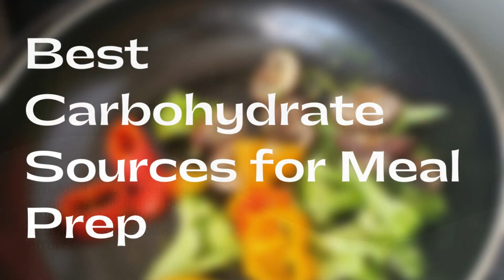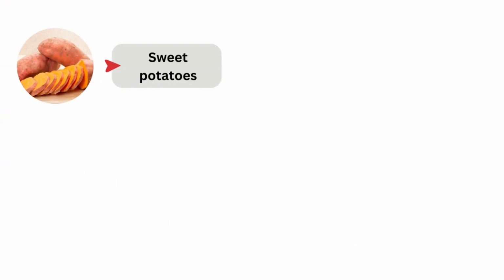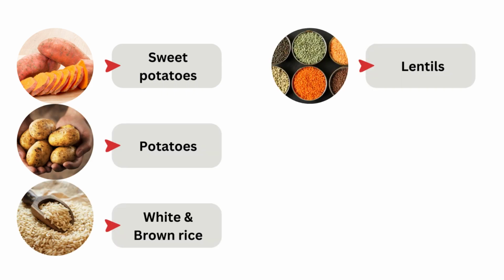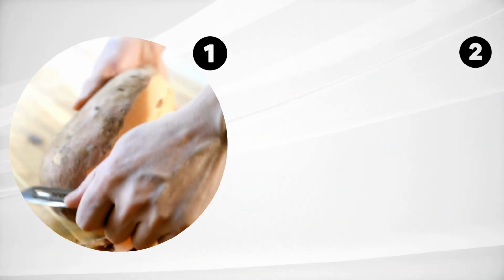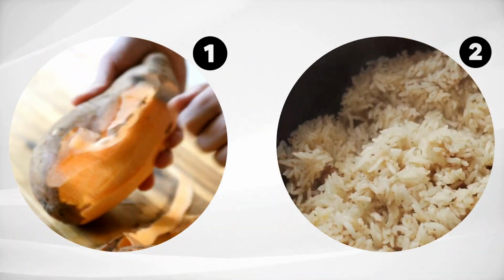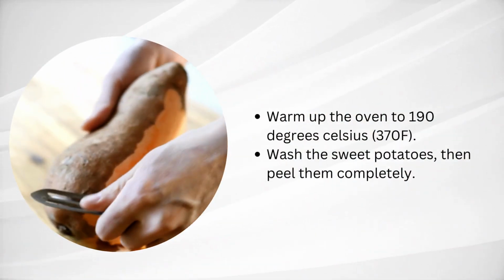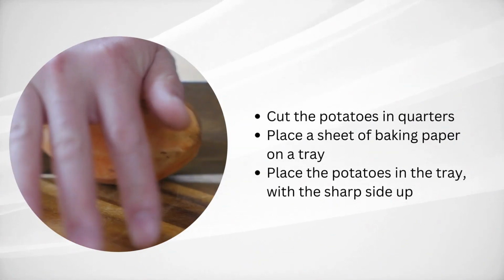Some of the best carbohydrate sources to cook during a meal prep routine include sweet potatoes, regular potatoes, white and brown rice, lentils, whole wheat pasta, and oats. To finish this off, here are 2 step-by-step recipes, one for preparing sweet potatoes and one for preparing white or brown rice. 1. Warm up the oven to 190 degrees Celsius. 2. Wash the sweet potatoes, then peel them completely. 3. Cut the potatoes in quarters.